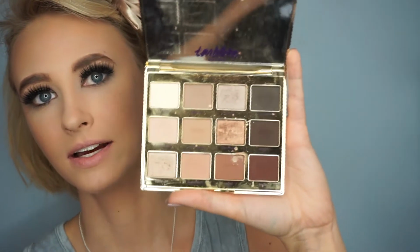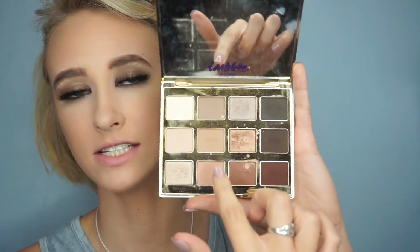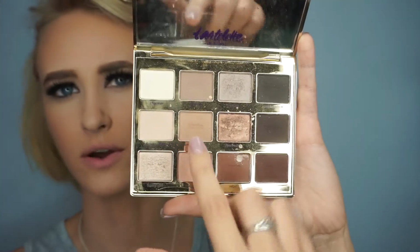Anyway, two favorite palettes. First one is the Tartelette. And some of the shadows are kind of all messed up, so don't judge me guys. These are the colors. But it has the darker shades on the side, and it has a few shimmery shades of white. And this one right here, it's called Flower Child. It's like a pinkish off-white. I don't know how to describe the color, but it is just gorgeous, and I love to use that. So yes, this is my favorite palette. If you're looking for just neutral shades, I would definitely pick this up.